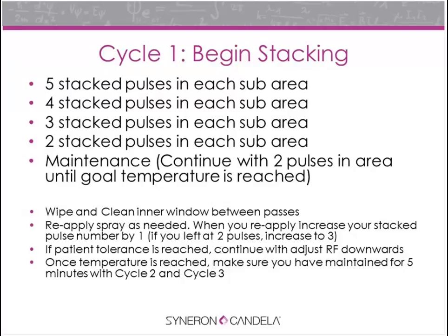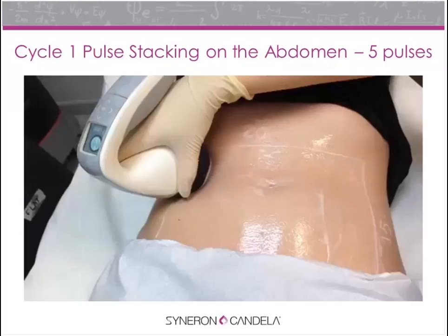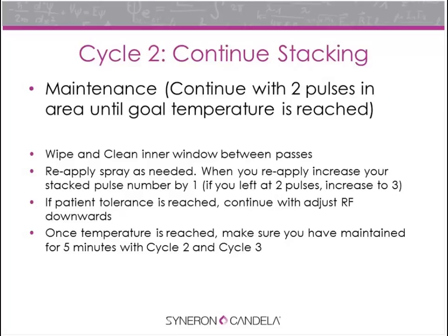Once they get to temperature, you maintain it for at least 5 minutes per cycle. I mean, I tell people 10 to 15 minutes. Typically, I'm doing a 20 to 30-minute treatment. And so this is just a picture showing how you could hold the device. I particularly don't like holding it like that. Your wrist could get hurt, so I hold it with 2 hands, 1 hand on the head, 1 hand on the top, or on the actual cord that goes to it, and that allows me to get 90 degrees, but you would stack pulses here and then move to the next square.